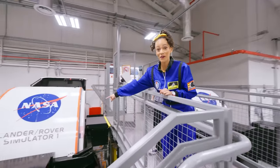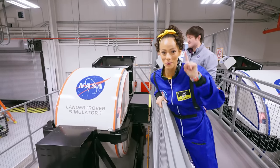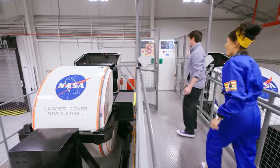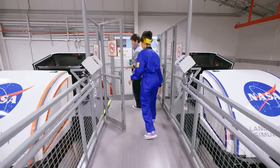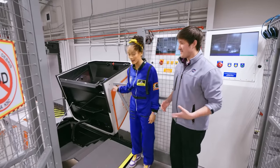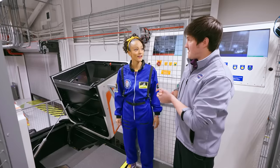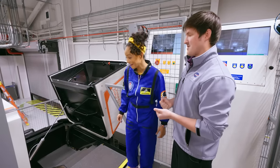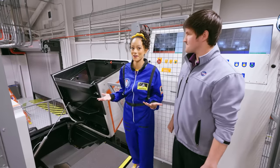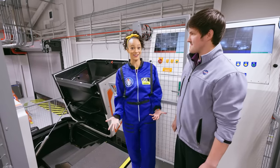Whoa, look over there. It says Lander Rover Simulator 1. That's so cool. Yeah. So over here, we have a really amazing simulator. Wow. This is going to show you how you're going to fly to Mars, how you're going to land on Mars, and then how you're going to drive on Mars. That's amazing. And remember, it's a simulation, so it's not real, but it's going to make me feel like I'm really traveling to Mars.